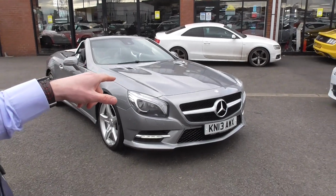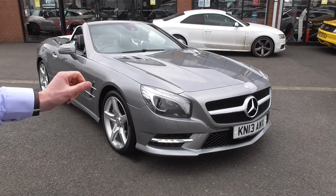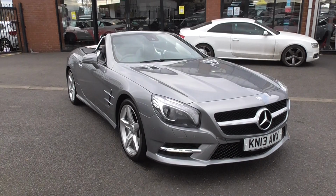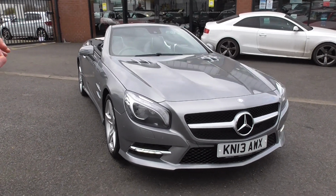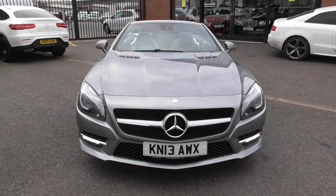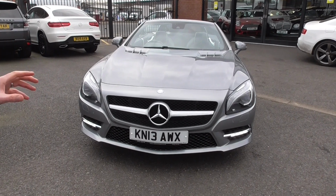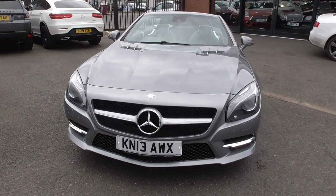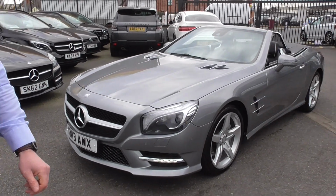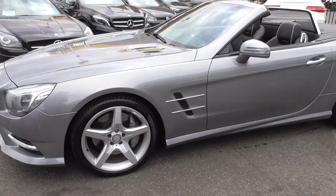This is a 350. But it's a special car. This one's only had 2 owners from new, and the last keeper, who part exchanged it in with ourselves, bought it from Mercedes-Benz in Stockport when it was 1 year old and had done 12,000 miles. Now today it's done only 43,000 miles, and as you'll see as we go round the car, it's had a very easy life. But just looking at the car, even just sat there, wow.